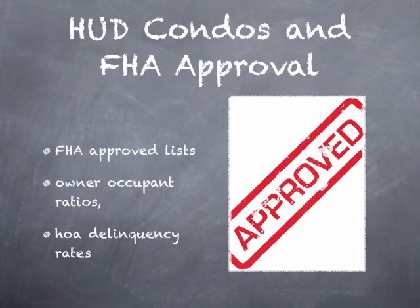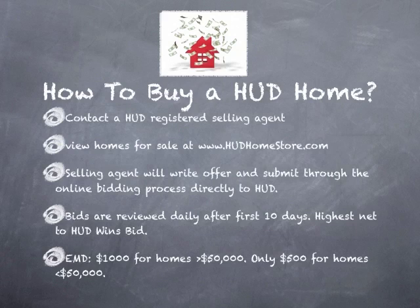And also another benefit is that if a condo is not on the current FHA approved list, or if there are issues with the owner occupancy ratios in the complex or the HOA delinquency rates in the complex, FHA loans are possible on HUD-owned properties. So those issues go out the window. HUD will finance their own listings with FHA loans, regardless of these issues.